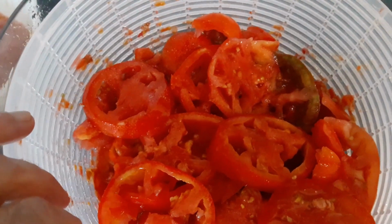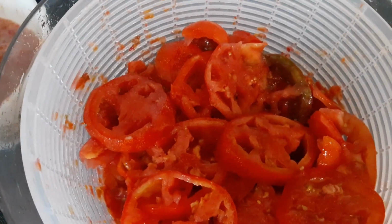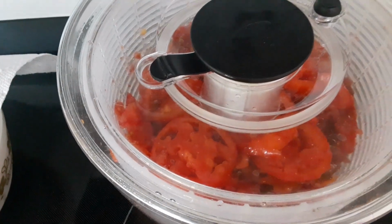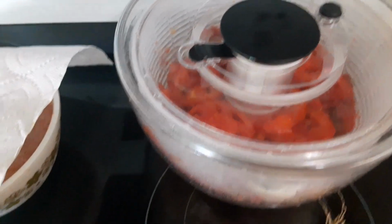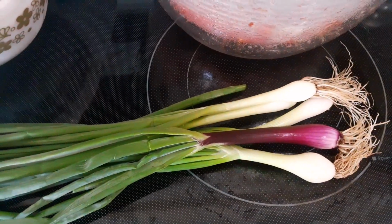But I want to draw as much moisture out of the tomatoes as I can. So I'm just going to salt them and just let them sit here and drain. And then just keep spinning in the salad spinner and collecting the juice. The tomatoes are draining. I'm probably going to let them drain for at least a half hour. I'm going to go ahead and chop up these onions here and set them aside.